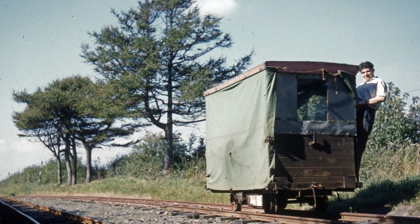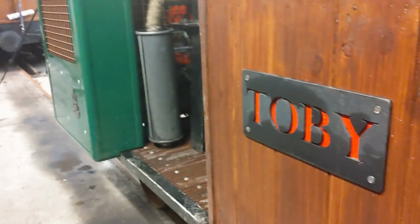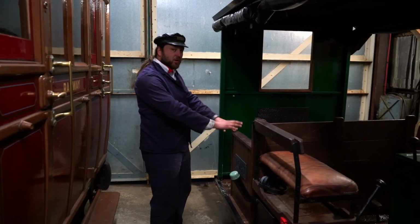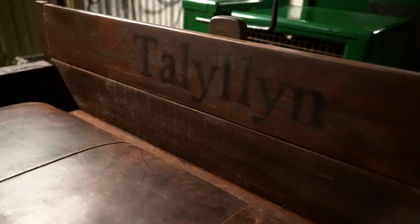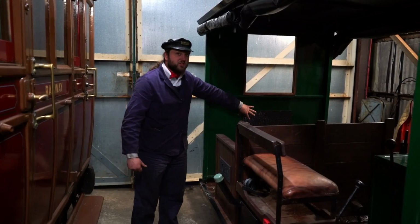Yeah, he got given that nickname, and one day somebody stenciled on the side, Toby, and the name stuck. So now officially, it's Toby. So other things that this has had during its rebuild is this rather nice seat. Now this is a replica of the original seat that it had. Remember I said earlier, it didn't have this frontage here, so there was just a rail and you sat grasping onto this, fearing for your very life.